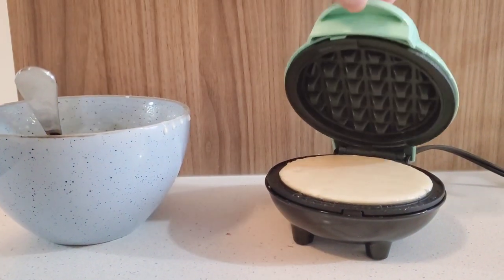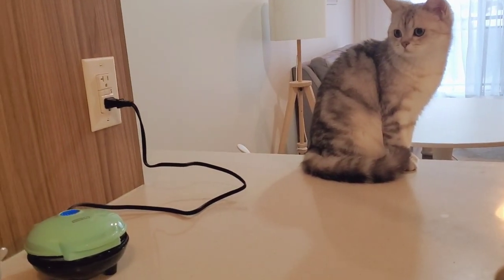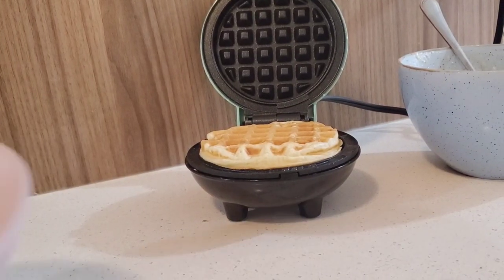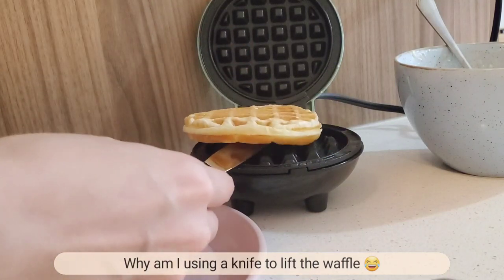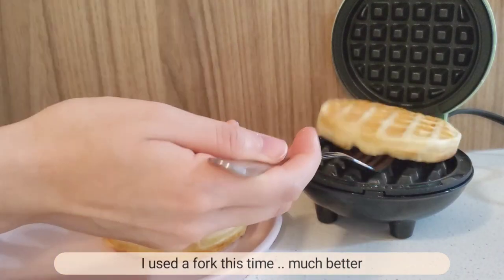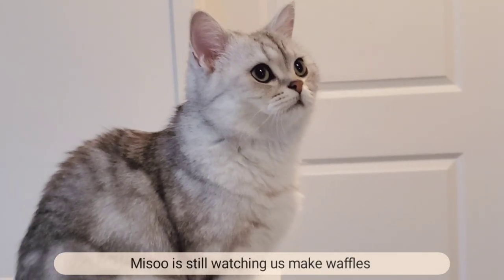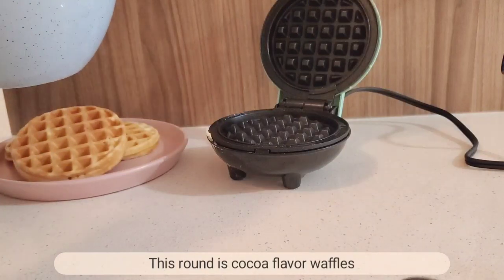Now we can close it. I think it's ready now. This round is cocoa flavored waffles.